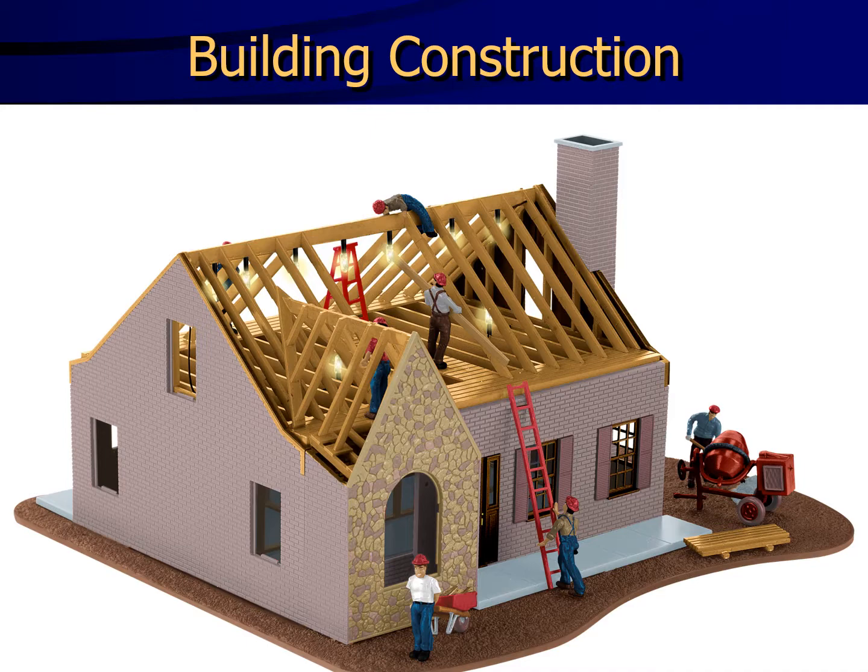Building construction's a massive topic. We're barely going to scratch the tip of the iceberg, and there's a ton to know here. I highly recommend that you find other classes that are a lot more detailed after our academy to really build your building construction knowledge. Past that, anything else, make sure you write it down. Settle in. This is a long one.